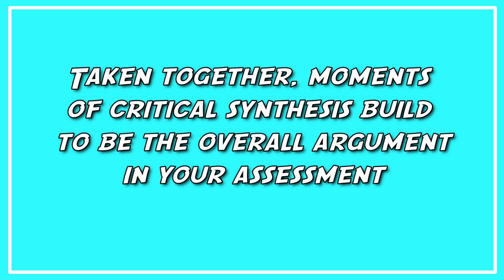Critical synthesis is the moment where you can demonstrate your understanding of the significance of the literature that you've discussed. These are the strongest and most distinct statements in your critical writing. Taken together, moments of critical synthesis build to answer your assessment question. And these must be based on the literature that you've discussed in each paragraph. Remember that critical synthesis is your crucial moment to be critical and to situate yourself within the literature, to be clear that you're answering the assignment question in the assessment brief.